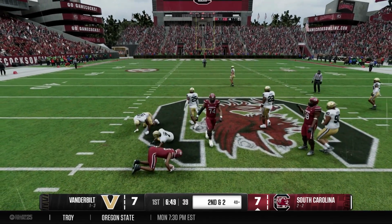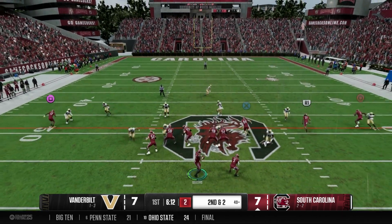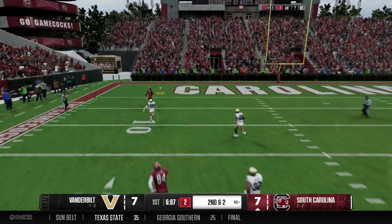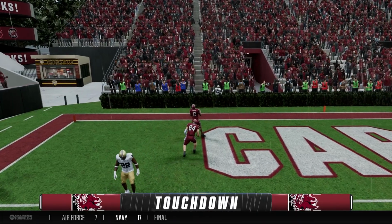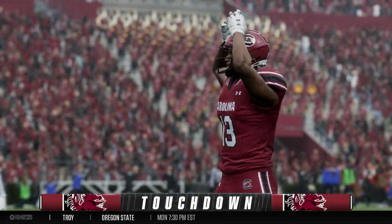Here's a nice throw to Elik Ayomanor, who holds on through contact. Want to get him more involved here in the pass game. It's now 2nd and 2. Sellers wants a deep ball to Ayomanor. He is behind the defense, and he lays out for it for a touchdown. Elik Ayomanor, the Stanford transfer, finds the end zone.